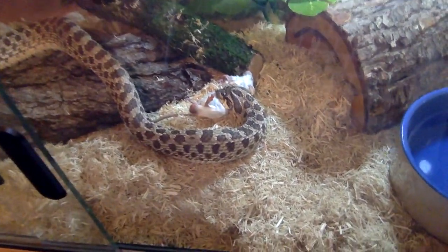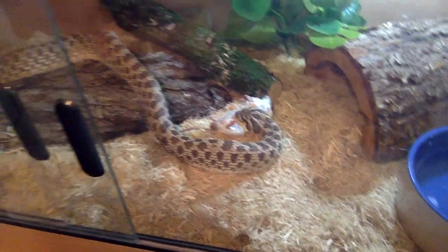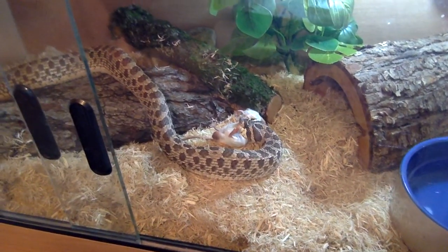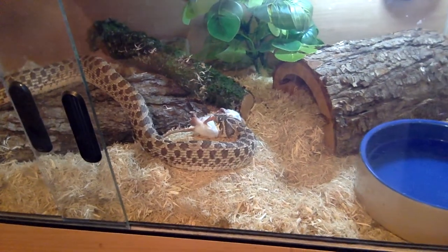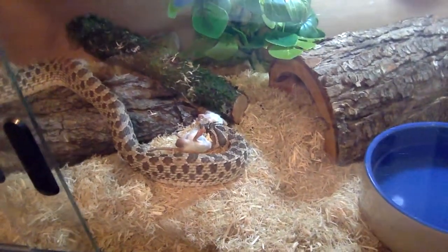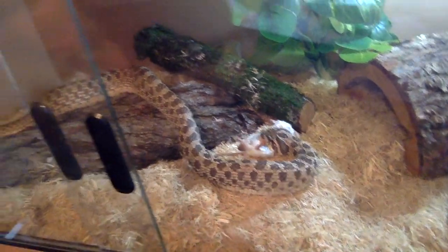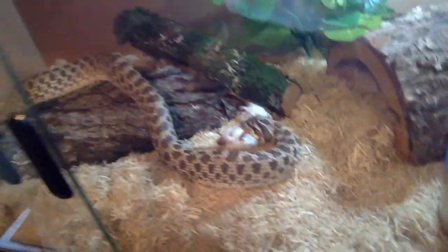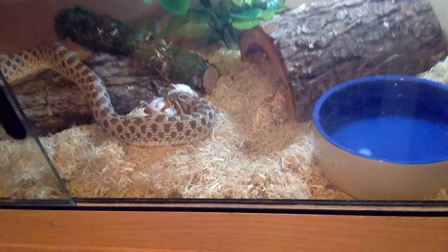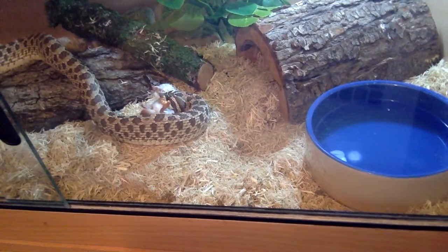The general rule of thumb is that the length and the width of the vivarium should be equal or greater to the overall length of the snake. At the end, the bigger the better, particularly with more active species, like the house snakes and the little snakes I've got down the bottom there. But I've got two bigger vivariums here, ready to go for when the other ones grow, because they'll be quite a bit larger than all these snakes here.